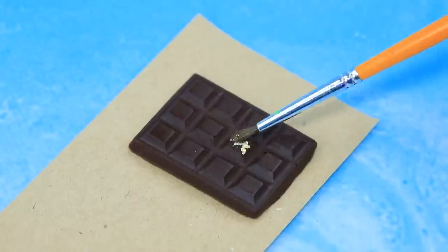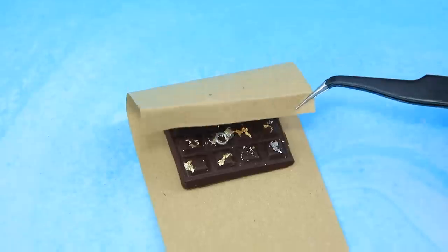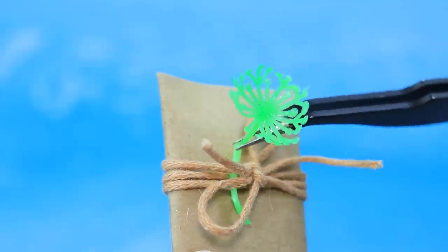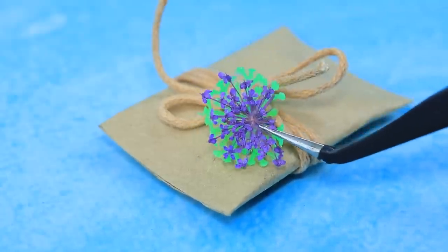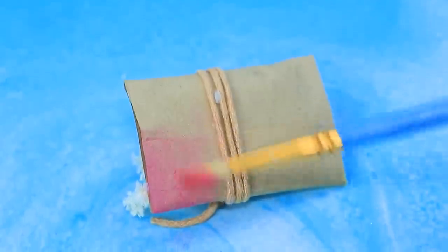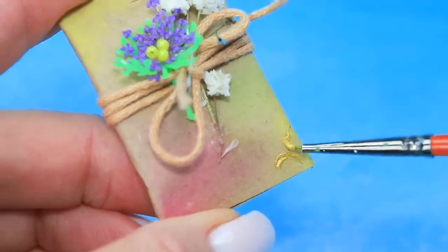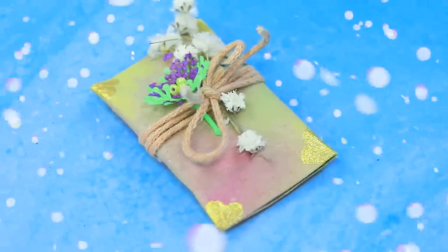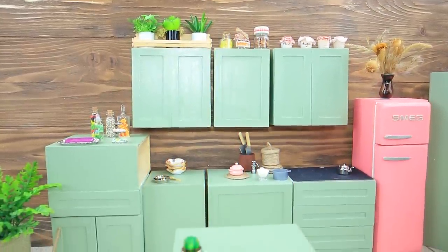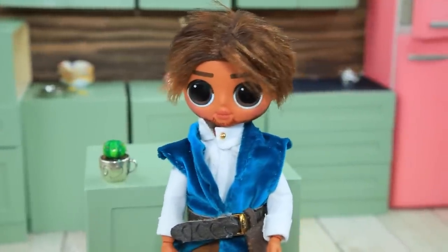Decorate it with gold. Wow, a ring. Tie with a rope. Add greenery and flowers. Tint the packaging. Heart corners. How cute. Flynn is back at work. I can't forget that charming princess.